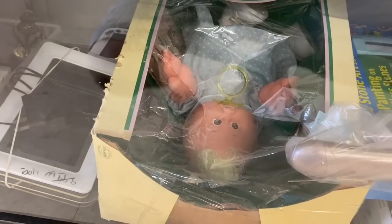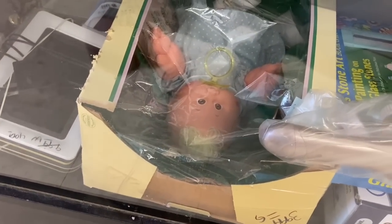All right, my friends, we are in Denton, Texas, and we are at Denton Thrift. So I have not been here in a while, like I was saying. So let's hope we find something good. Oh, we got a Cabbage Patch Kid in the box even. Dang. Like $40 for that.